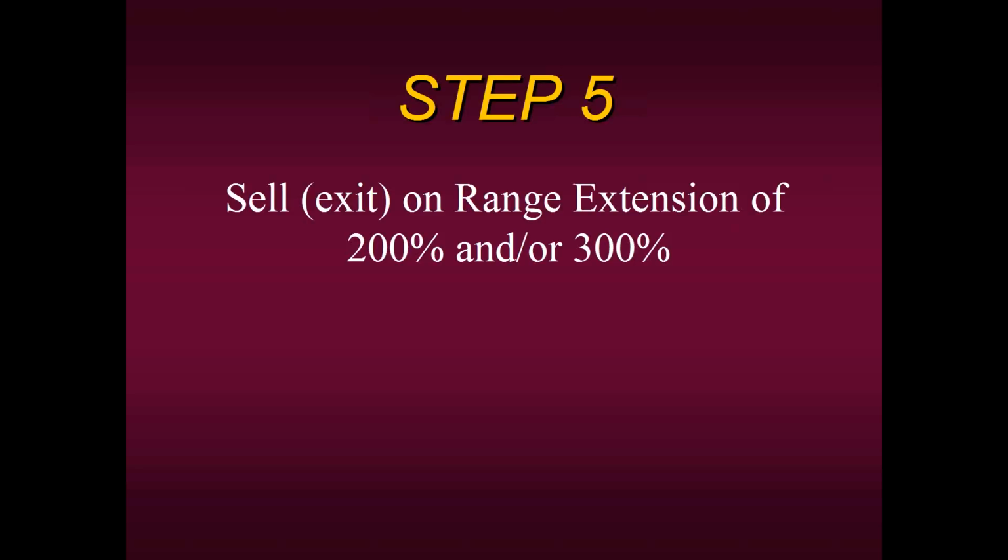So this is not a system. It's not saying that you always have to exit at 200. You can exit at 300 or you can exit at both. You can exit a portion at 200 or a portion at 300. Remember, these are strategies, not systems. We want you to decide how to trade this. That's the only way you'll be successful in our opinion. And by success, we mean consistent. We don't want you to just blindly follow something and not understand why. So let's explain to you exactly what a range extension is.